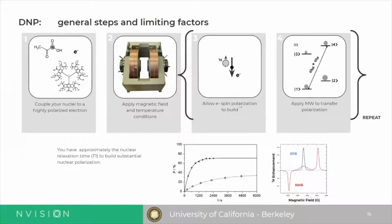And then these last two steps are something that ends up repeating. So first, your electron spin polarization builds, and then you excite these two spin transitions with your microwave excitation. And often what happens to work really well, and often what is necessary because you're at high fields where you don't have as much microwave power, is you just apply CW irradiation. So this step merges into one, and often that can actually work pretty well.